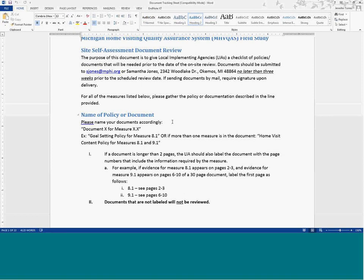If a document is longer than 2 pages, we also ask that you label the document with the page numbers that include the information we're asking for. Continuing that same example, if the evidence for measure 8.1 is on pages 2 and 3, and evidence for 9.1 is on pages 6 through 10 of a 30-page document, then label the first page 8.1, see pages 2 to 3, and 9.1, see pages 6 to 10.